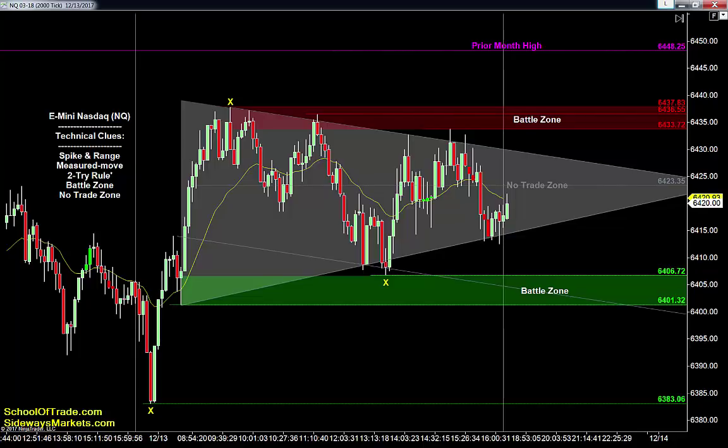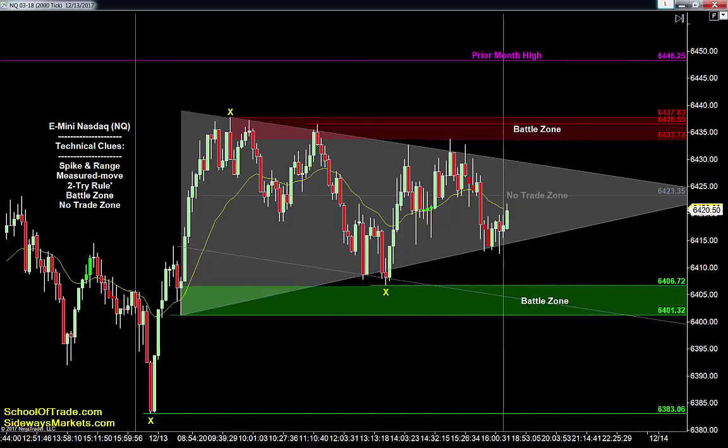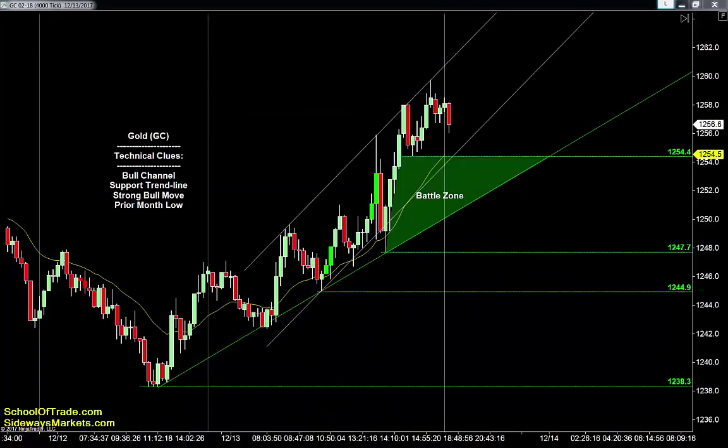Spike in range, triangle, get that hidden level support down there, stay away from the middle. Yeah, tomorrow is going to be all about patience if we're in the middle tomorrow, so be aware of that. Hopefully that big news tomorrow will shake things up. Again, prior month high overhead is a target for the buyers. If we can break out, big measured move target, 61.5. But we'll deal with that prior month high first and foremost tomorrow.